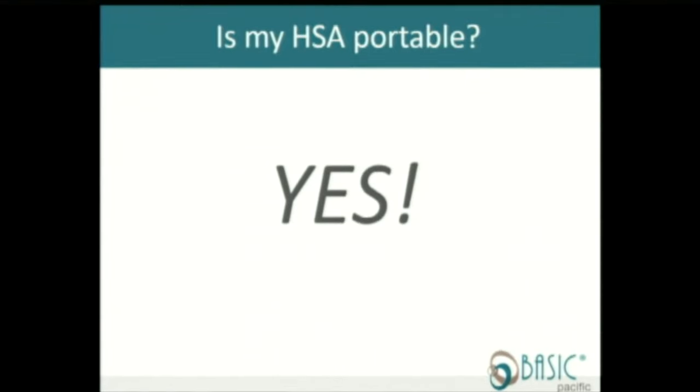Is it portable? Yes, it is. You can transfer it to another qualifying account, or you can make a distribution to yourself, but note, if it's not qualified, you will be subject to taxes and penalties.